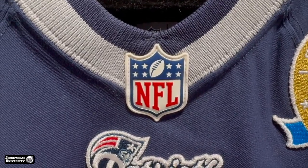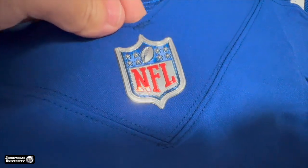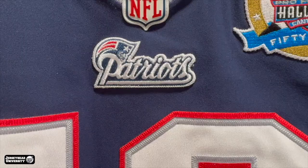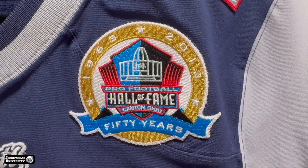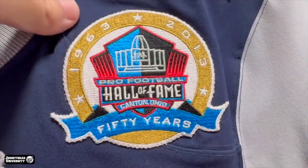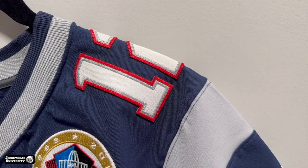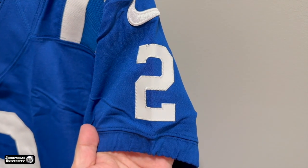In the early days, the NFL shield was not chrome or textured, but they did update this for the newer Elite jerseys. Not every team will have a logo at the chest, but the Patriots do. Patches typically do not come with the jerseys, but I bought this one from the Hall of Fame store. For teams that have TV numbers, those will either be located on the shoulder or the sleeve.